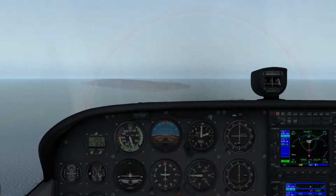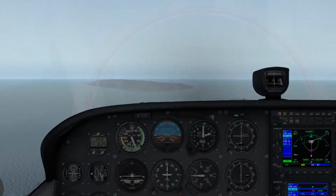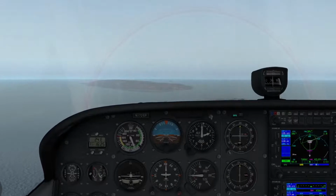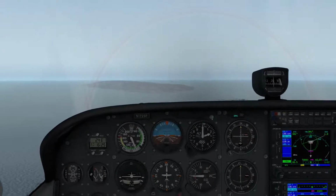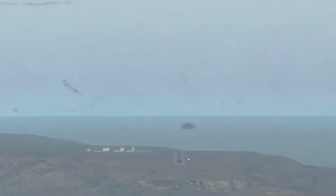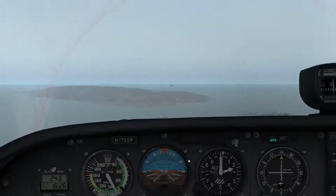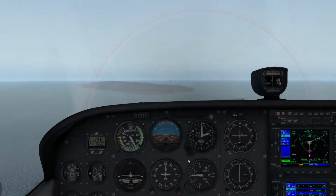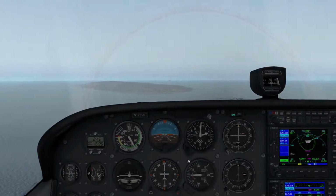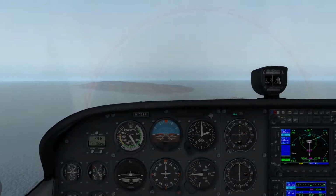Turn the landing and taxi lights back on. We look lined up with the runway pretty good. Without actually zooming in, it looks good. Maybe we're off a little bit, but not enough. Getting a little under 100 knots, so I'm going to give it a little more power here.